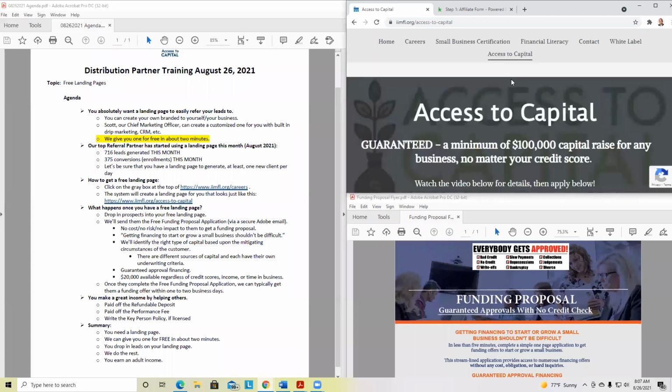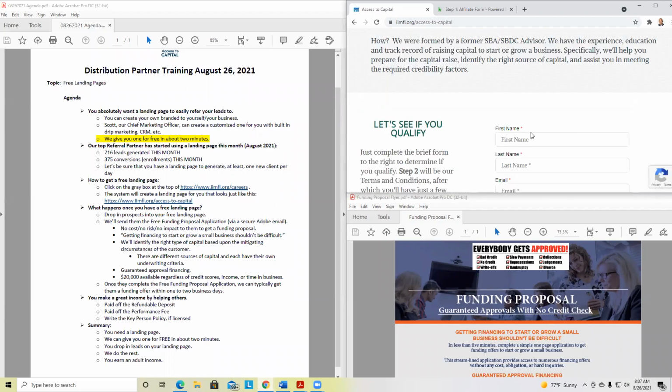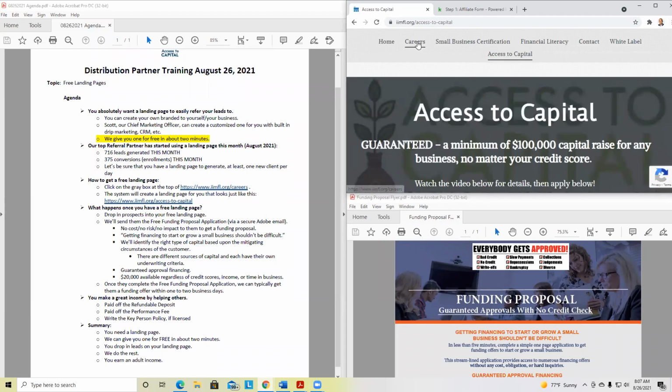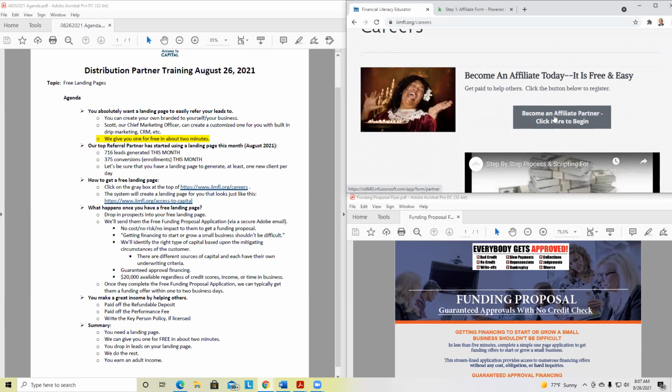However, maybe you don't like this landing page. Maybe you want something different. Fine. Then you can either go create your own, which is the top sub bullet here, or Scott can create a custom one for you. That is up to you. But we will provide you a free landing page that looks just like this. It's free and fast. And the way that you do that is careers and then clicking that gray box. Okay, so that's how to get a free one.